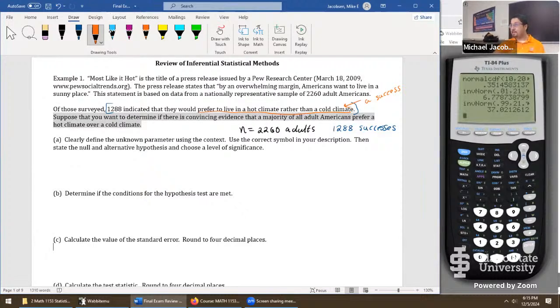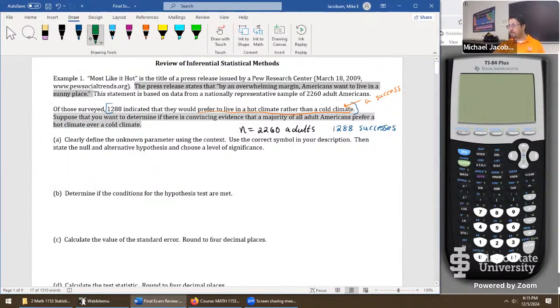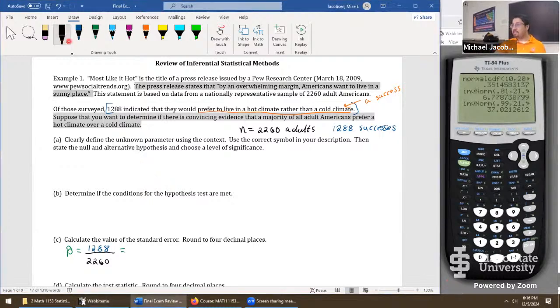Okay, we might as well do that one step right here. They say "Most like it hot" is the title of the study, and they say the press release states by an overwhelming margin, Americans want to live in a sunny place. Does our data even support that? Let's take a look. We'd be calculating p-hat, like you had said. P-hat is going to be used when we go to deal with the standard error down below, and it's going to be the number of successes, 1,288, divided by the sample size, 2,260, and let's take a look. It came out to 56.9. 56.9, gotcha.